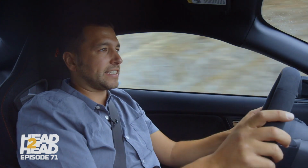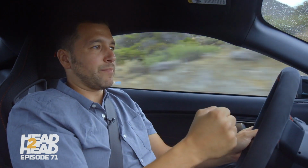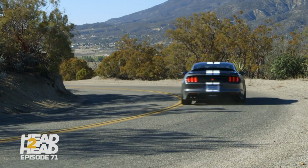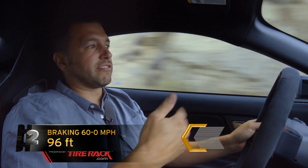The other big difference between this and the Z28 is that all of the controls feel really light and tactile. Everything in the Z28 feels like it's a little bit too damped and too heavy. This car, the steering is lighter, the clutch is lighter, the brake pedal's lighter, and the brakes react more quickly. And the engine actually revs up more quickly.